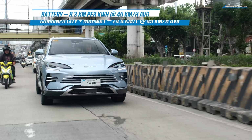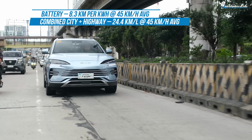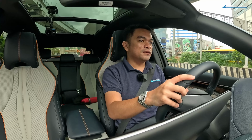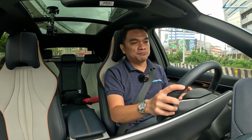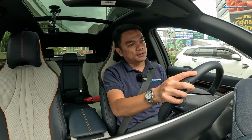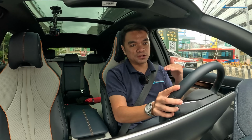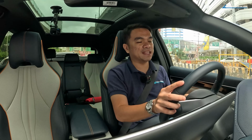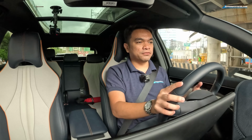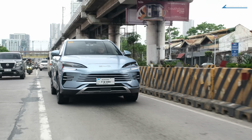Now, fuel consumption will vary depending on where you're driving the BYD Sealion 6. If you're mainly using this one for your daily commutes here in the metro, then most of the time you won't be using a lot of fuel. I mean, you may not even be using fuel at all because it always stays on EV mode. Once you're covered with that 100 kilometer rated EV range, you're gonna save a lot of fuel, or you're not gonna spend a lot in terms of fuel with the BYD Sealion 6.